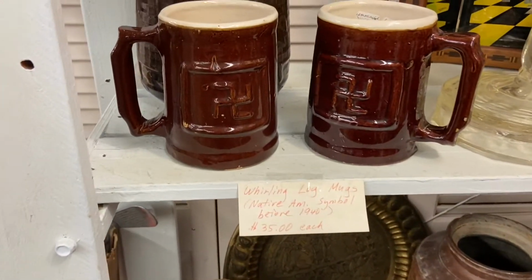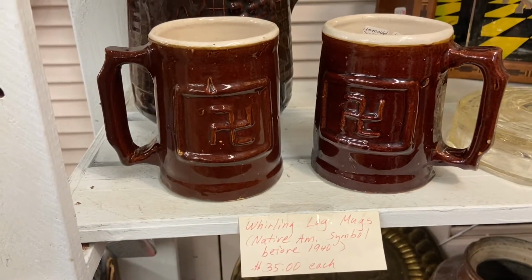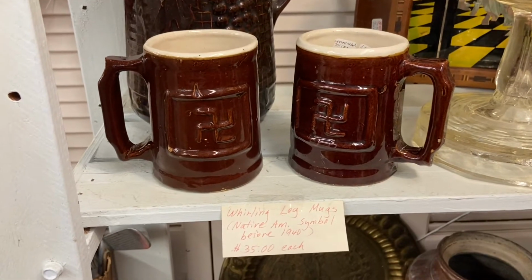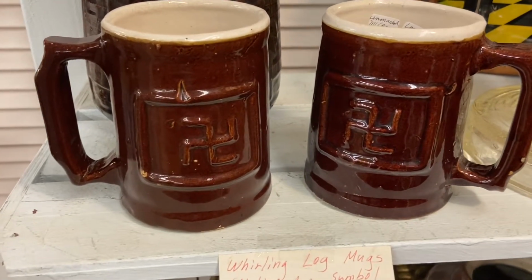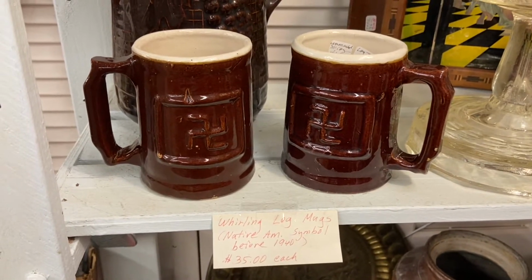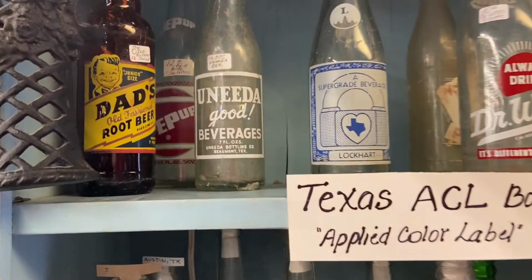These are not Nazi paraphernalia. It's an Asian symbol, way before the Nazis decided to use that.